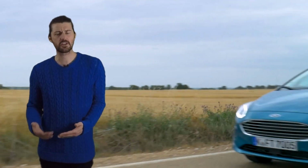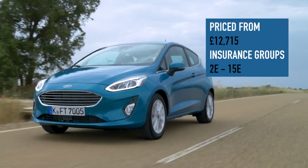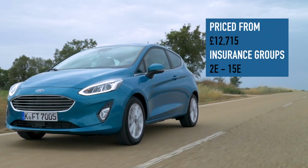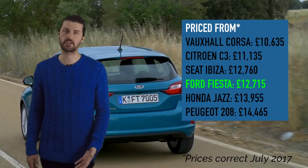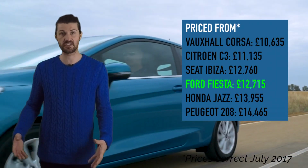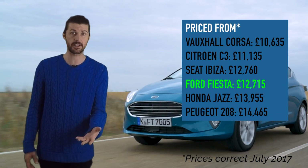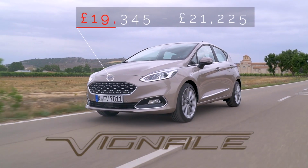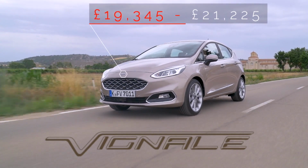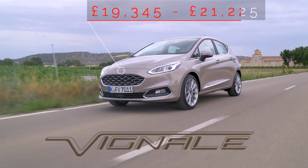Nice. Which brings us to the cost in general. Not only is it cheap to put fuel into, but it's cheap to insure, and of course, it's reasonably priced. The range starts at this price, which compares favourably to other cars of a similar size that you might also be considering, until that is, you hit this one, the Vignale, I think it's pronounced.